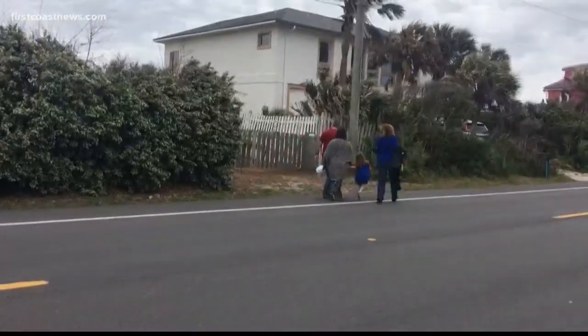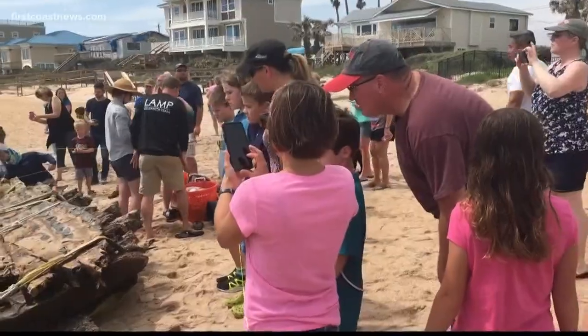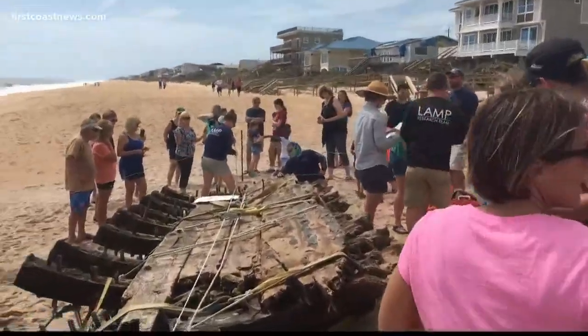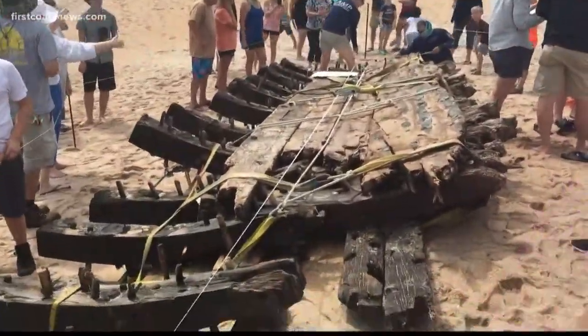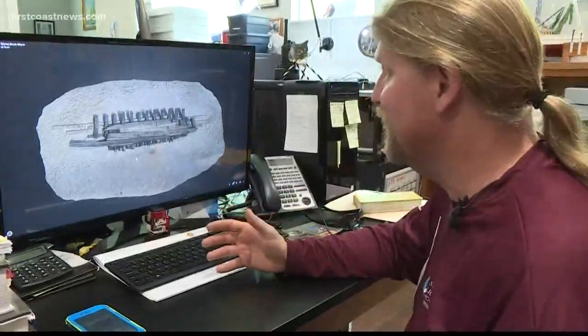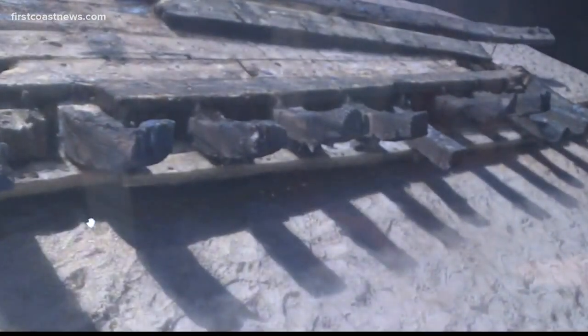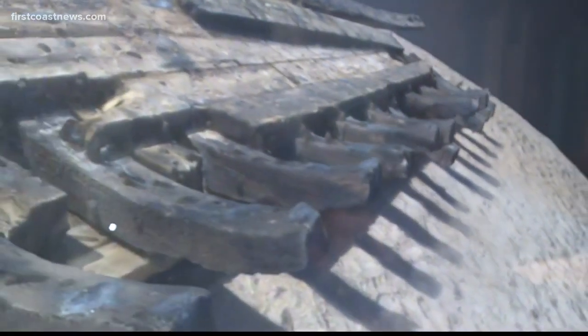We saw the shipwreck and we wanted to come check it out. As thousands of people park along A1A and pour onto South Ponte Vedra Beach to look at a part of a 19th century ship that washed ashore. Well, so this is a three-dimensional model. Marine archaeologist Chuck Mead is researching the vessel from his office. So this is one of the kinds of ways that we record the sites or document the shipwreck.